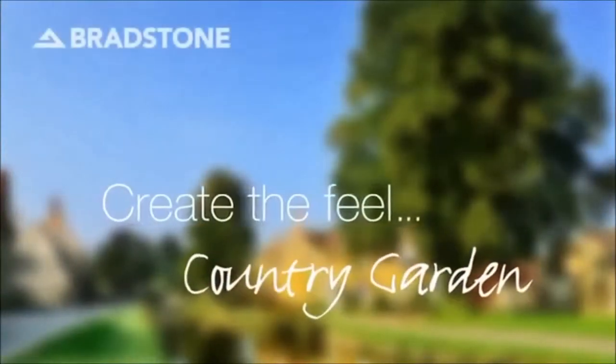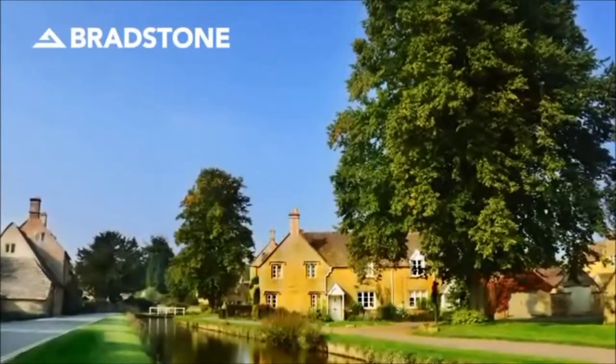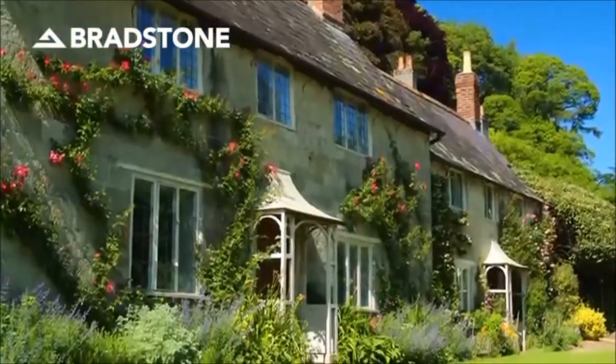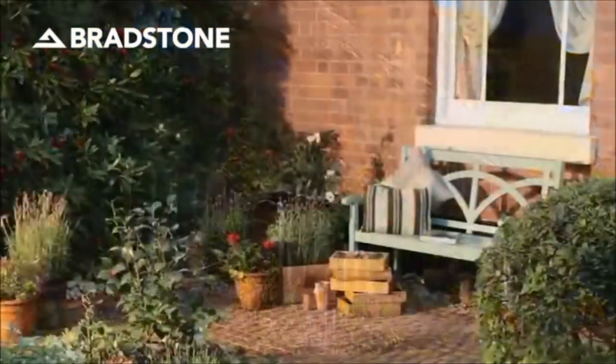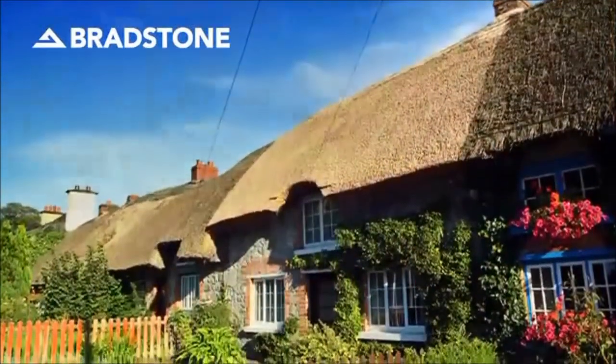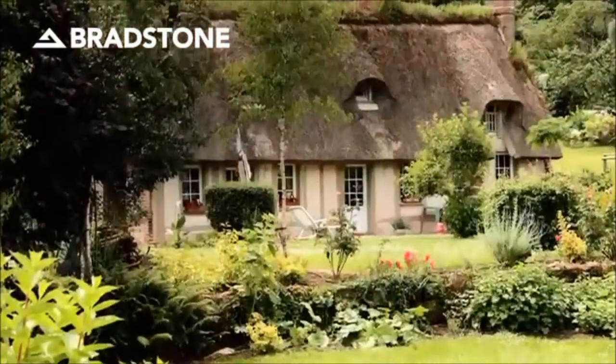If you've always longed to have your own country-styled garden, you could be closer than you think. With a little helping hand from Bradstone, you could soon be on the way to creating your very own special rural retreat. Planning is important, but the best garden designs also incorporate a degree of flexibility, so don't be afraid to adapt or add to your plans as you go along.